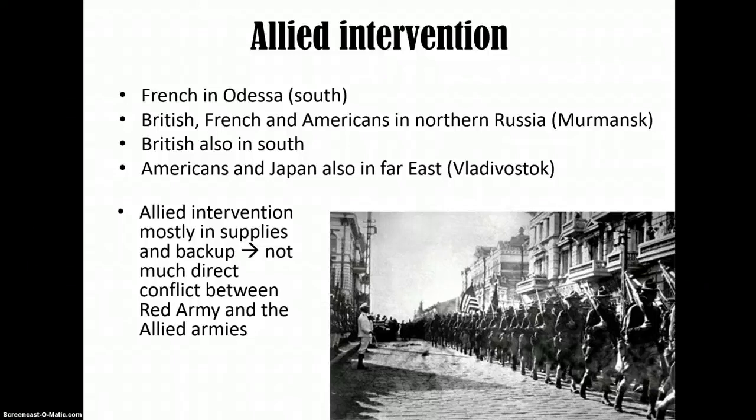Welcome to part 3 of our Russian Civil War overview. So we've met the Reds and we've met the Whites.